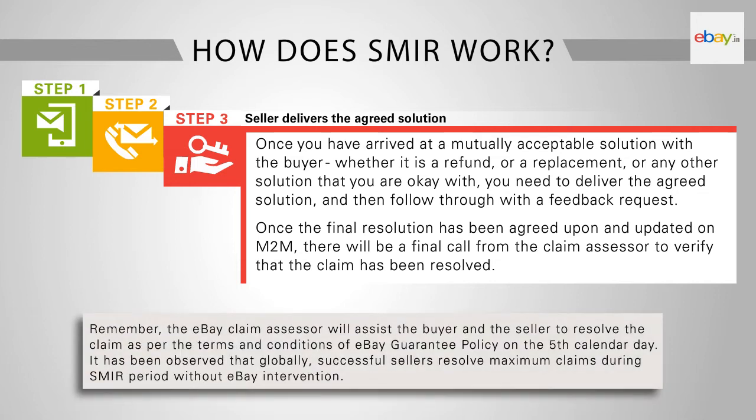Remember, the eBay claim assessor will assist the buyer and the seller to resolve the claim as per the terms and conditions of eBay guarantee policy on the 5th calendar day. It has been observed that globally, successful sellers resolve maximum claims during the SMIR period without eBay intervention. Let us now look at a few examples of how the SMIR process will work.